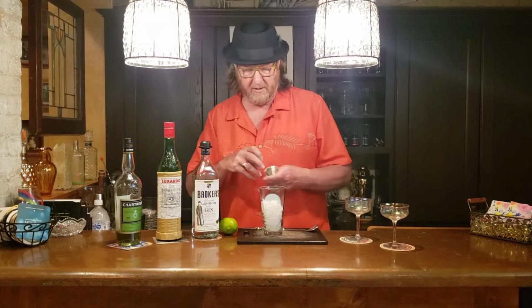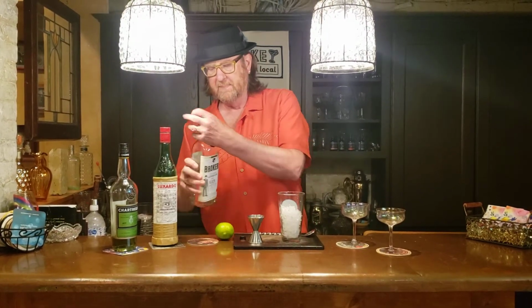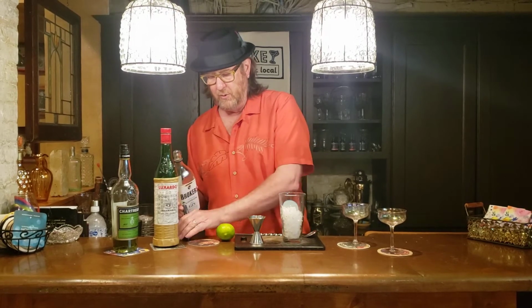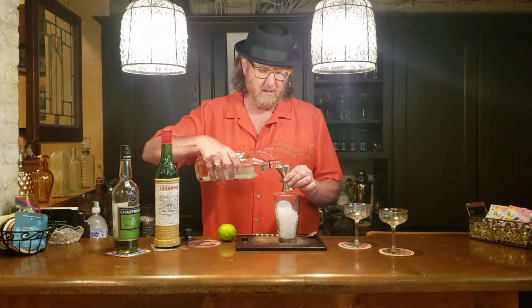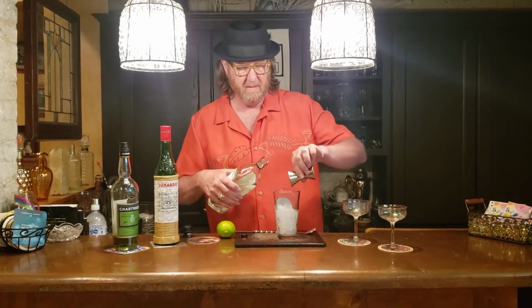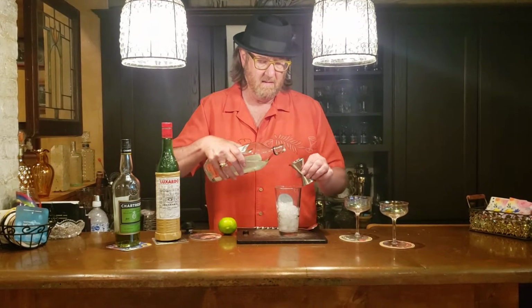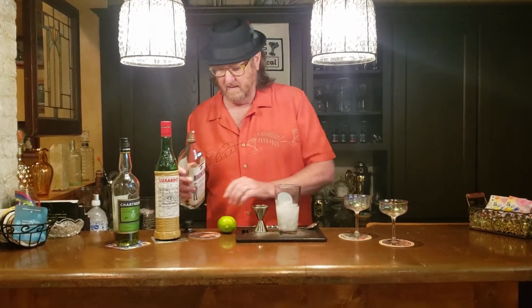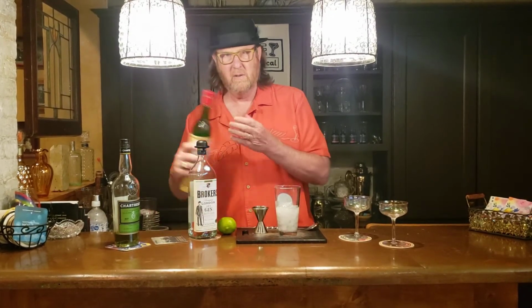And so we're going to work with the large side of the jigger here, and we'll do one part of that for each cocktail, 2 cocktails. We'll fill that into the jigger twice. And moving on to the Luxardo, the same thing.